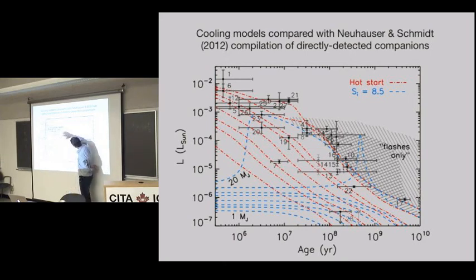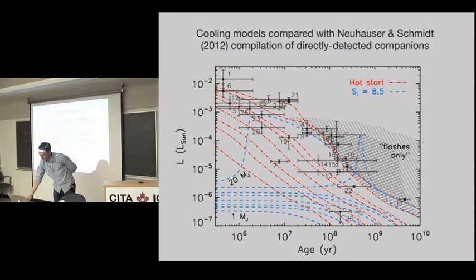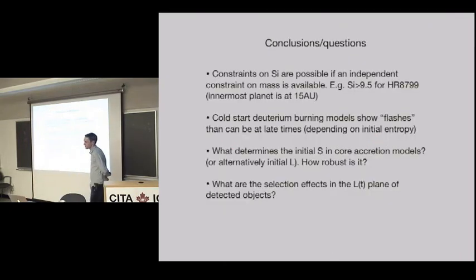There should even be a gap. If you could really sample the density here, there should be a gap here where deuterium burning lifts these light curves, but not these ones. There should be a little gap there. And there happens to be, I'm not saying it's real, just interesting questions. So I just wanted to show that, and I'll just leave the conclusion to probably start.